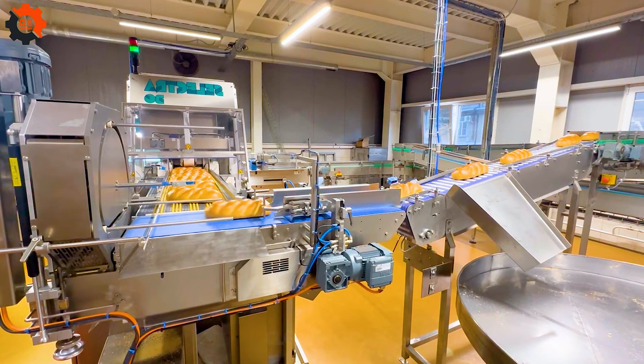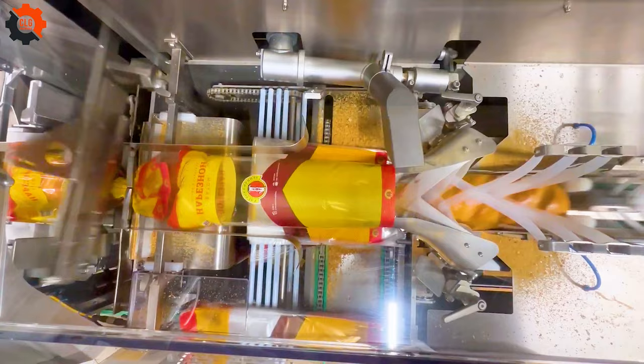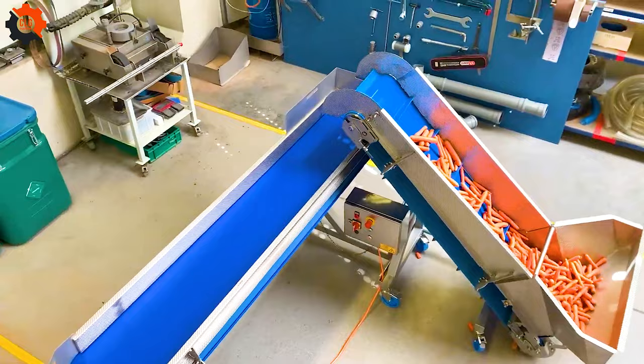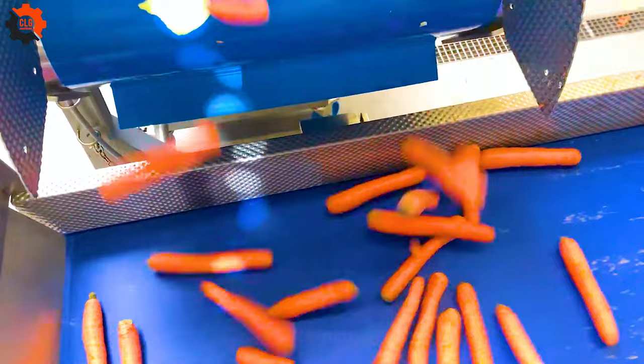The Hartman GHD Selectra 30 Plus GBK 220, an automatic slicing and packaging system, a true game changer for bakeries and food industries, effortlessly streamlining production with precision and reliability. Carrots offer a myriad of benefits, being rich in antioxidants like beta carotene, promoting eye health and reducing the risk of certain cancers. They're low in calories, high in fiber, and support heart health and immunity. Additionally, they contribute to glowing skin and aid in digestion.